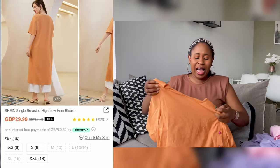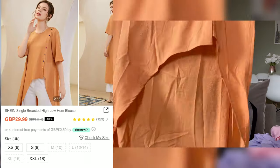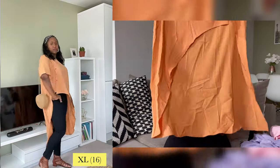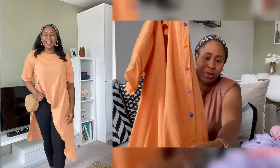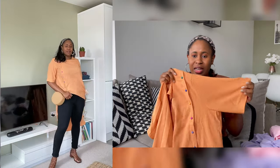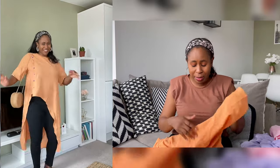I love this high low top. Of course, I'm not doing this justice, but it's beautiful, and I just love this detailing with the buttons, the colorful buttons. The only issue I have with this one is I think the sleeves are too long, so I've just decided that when I'm wearing them, I just turn them up or wear them as is.